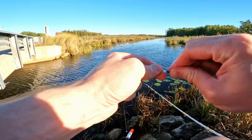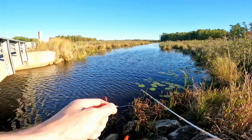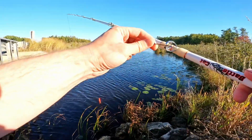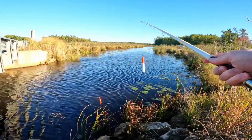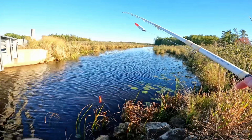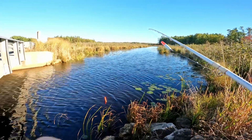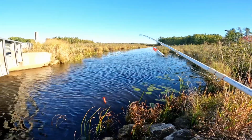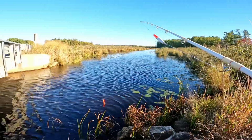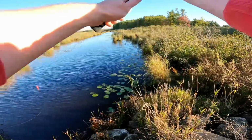All right, I think for a little bit we're gonna throw the Gantrel, see if we can't catch one. There's a lull in action. I can't imagine that there's, you know, dozens in this tiny little area, so we'll give it a little bit of a break for the live bait, throw the Gantrel around, maybe hop on over to the other side of the bridge if there's an opportunity. Casting that direction is going to be pretty difficult, but all right, see if we can't catch one on artificial.